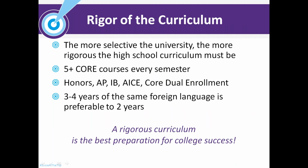So that's the GPA, but that's not enough in terms of how a university is going to look at you. Yes, it's going to be important that your GPA be pretty much in range with what a typical admitted student looks like. And I'll show you some numbers soon. But the rigor of your curriculum is incredibly important. In fact, for almost any college that you apply to, they're looking for kids who challenge themselves academically, which pretty much means that every year you're taking 5 core academic subjects.